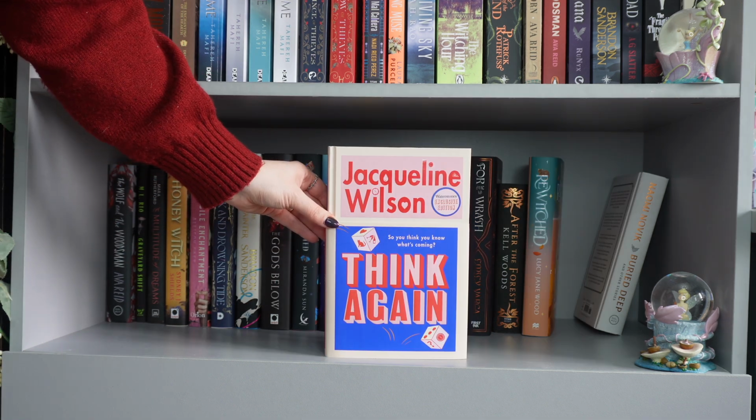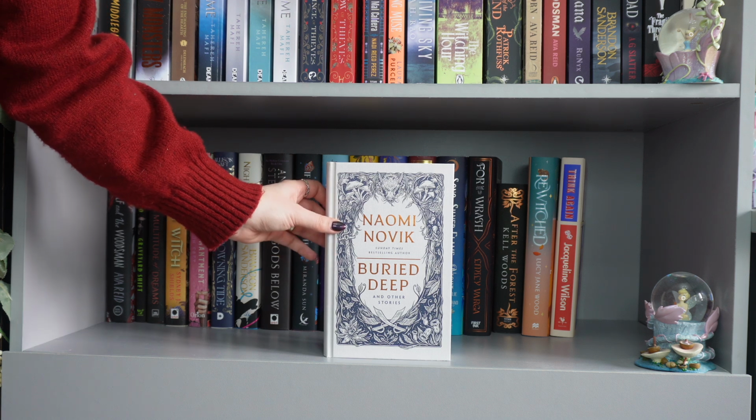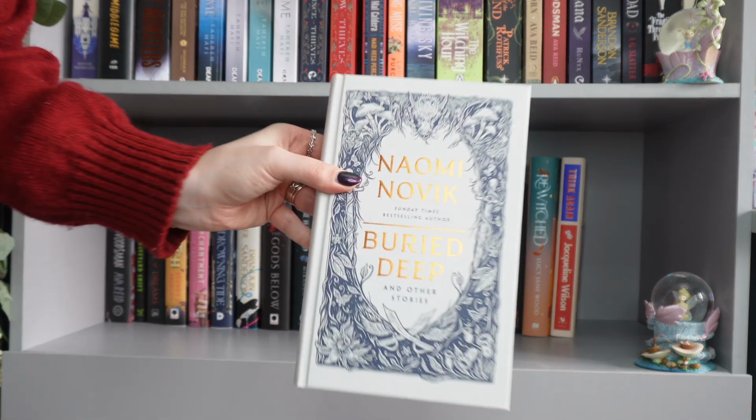My childhood icon, Jacqueline Wilson, she came out with Think Again. Definitely had to pick this one up. And then one of my favourite authors of my adulthood is Naomi Novik, and this is a collection of short stories based in some of her worlds that she's created, and it's called Buried Deep, and again, that cover is absolutely stunning.